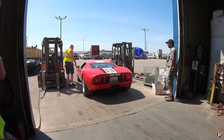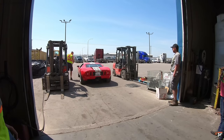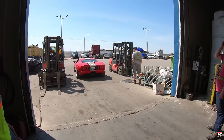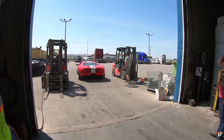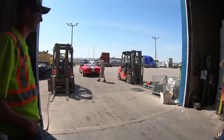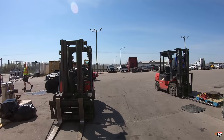Oh, that's nice. It just wants to go. I would have such a hard time not letting the mom. I know. His tires are like 2 feet wide.